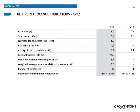Key performance indicators there: the vacancies at 1.5%. Your total arrears, this is in rands, so 6.9 million rand. You can see not a hell of a lot when you convert it into dollars, about $690. Used to saying million behind everything, or billion. Provision for bad debts is sitting at R1 million. The bad debt charge to the income statement was not even R1 million. The average in-force escalation there, 3%. The renewal success rate, 76%.